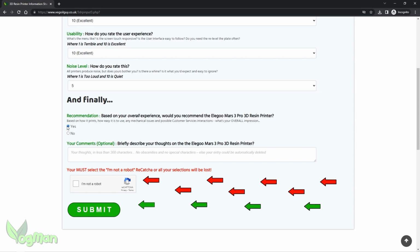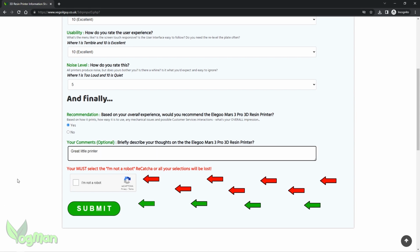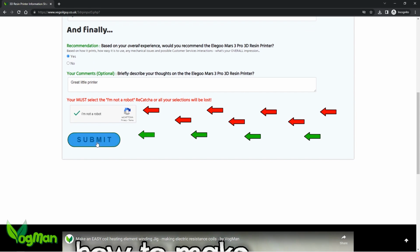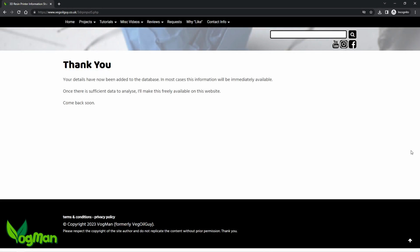And of course, I would, and in fact, I did. I can add a few comments if I wish, but this is optional. So I'll say, great little printer. Remember the all-important captcha and submit button, and that's it. We've got a thank you screen, and the job's done.